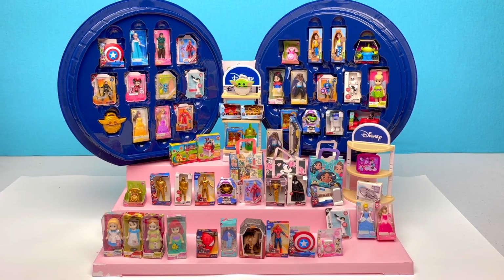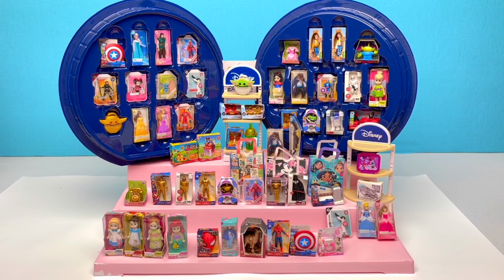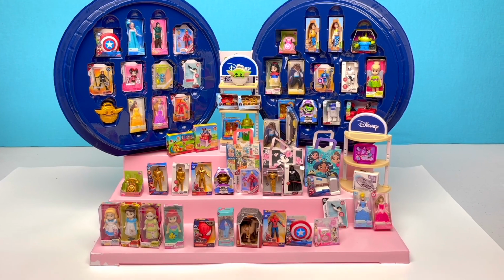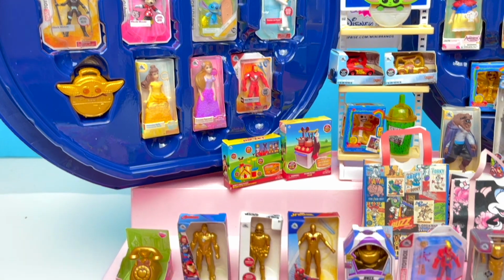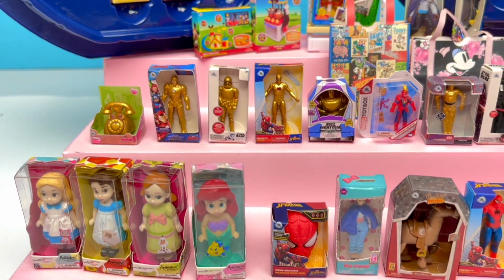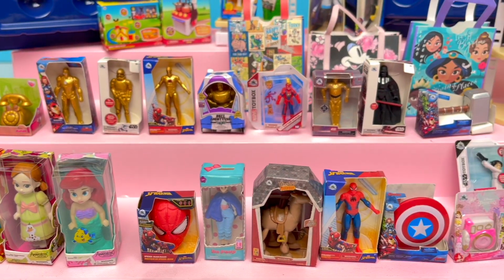So there it is, you guys. This is the complete collection of Disney Store mini brands. As I stated earlier, I have never completed a mini brands collection before. So this is such an amazing day to me. I just can't believe this happened.